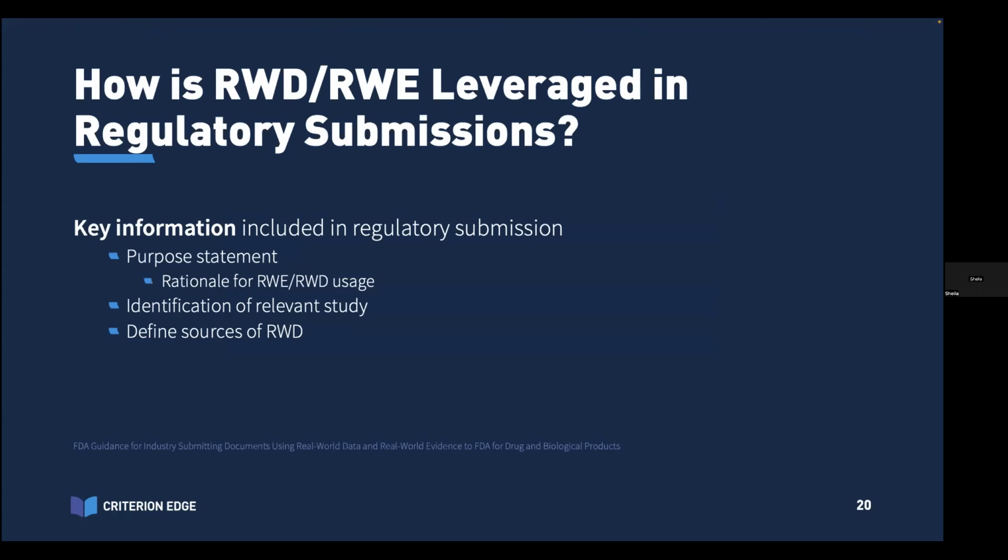So when using real-world data and real-world evidence in regulatory submissions, there is key information that is required to be included. So just wanted to highlight some of those things here. So purpose statement, including the rationale for real-world evidence and real-world data usage, identification of the relevant study. So, some of the relevant studies which might be used are randomized controlled trials that utilize real-world data to collect endpoints, including the use of real-world data to supplement a control arm, single-arm trials analyzed with an external control arm that relies on real-world data, and observational studies. So those are just some different study types.